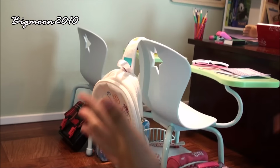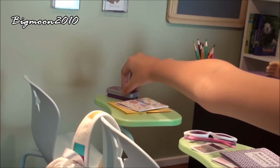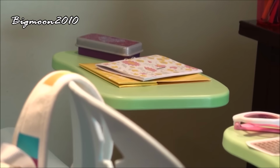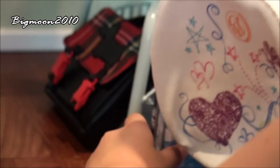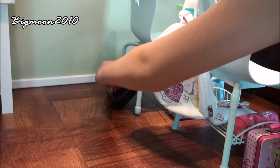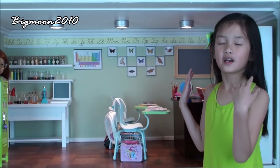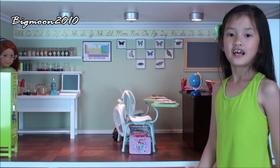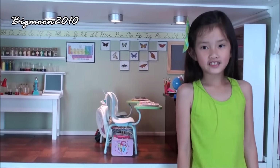And then this is the same thing, but the things that are different are that she has a pencil case with the Kiddle Girl pencils in there from American Girl. And then she has a different lunchbox, which is Frozen, that we got from the Mickey's store, I think, whatever. And then back here is an Our Generation book bag. So that is the American Girl Science Lab classroom.